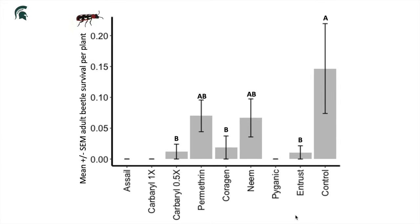I first wanted to say that this is preliminary data, and the results will definitely need to be explored more. On the left, you can see the average adult asparagus beetles that were found alive on each plant, and on the x-axis, you can see each treatment. The control, which had no insecticide application, had the highest amount of beetles, which is what we'd expect. The neem oil and the permethrin had the second highest amounts of beetles, with the Entrust, Corrigin, and half rate of Carbaryl having a significantly lower amount of beetles than the control.